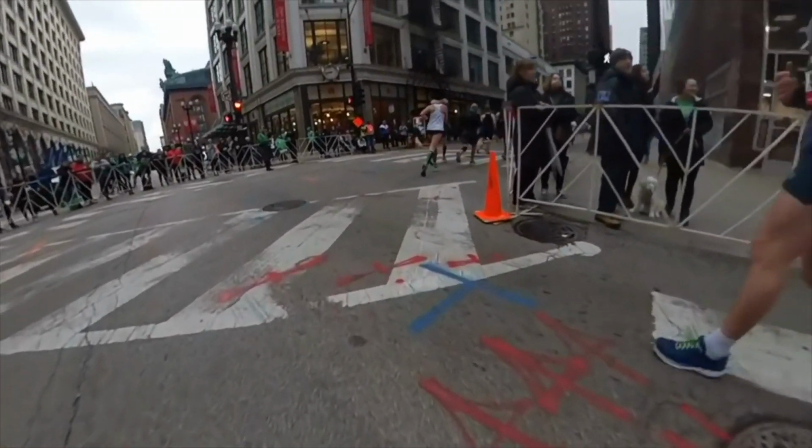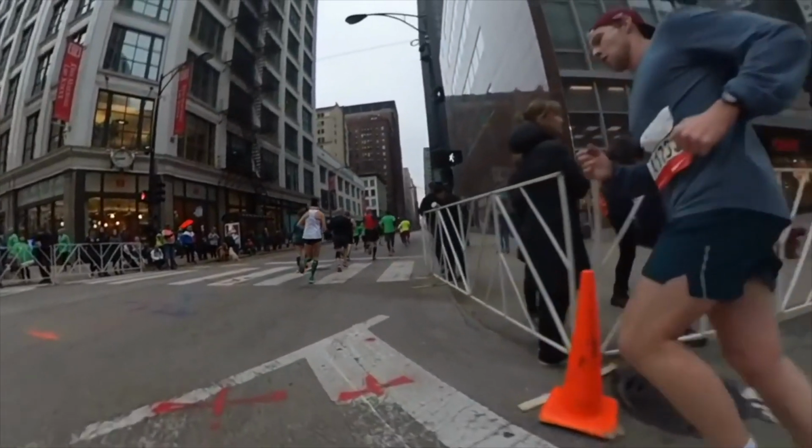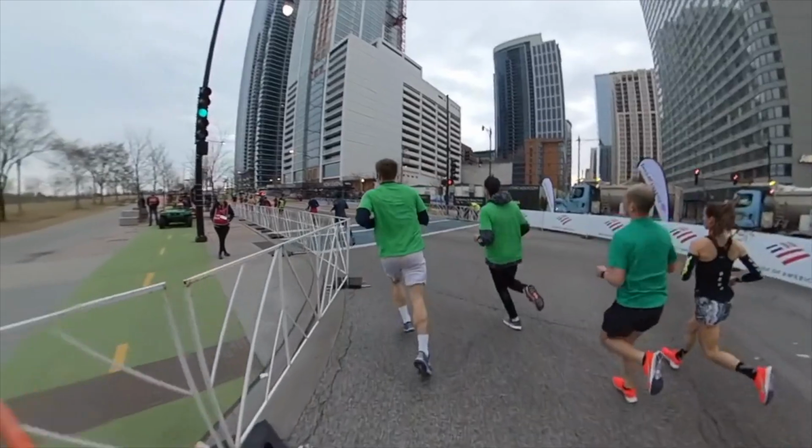I had set a 5K PR the year before I had the Stryd Footpod of 19:43, 19:42, something like that. So a little bit below 6.5 minutes per mile, but that was for a 5K. So I didn't really know what that would translate to for an 8K. So I went off what the Stryd app was telling me in terms of predictors. And it was telling me to run somewhere in the 260s. I think 263 was what it was telling me to run.